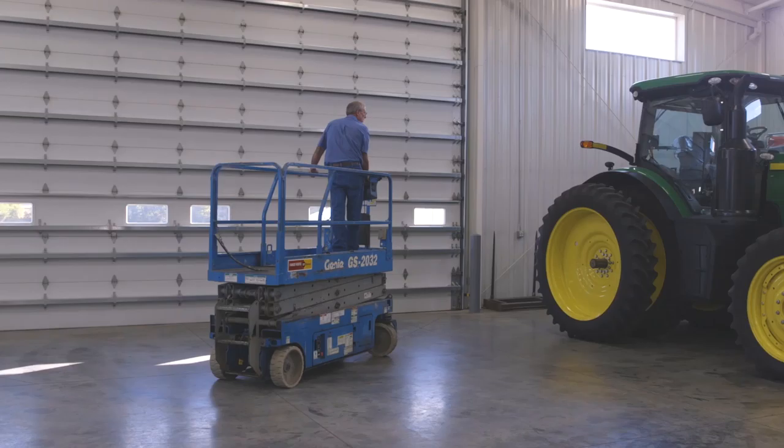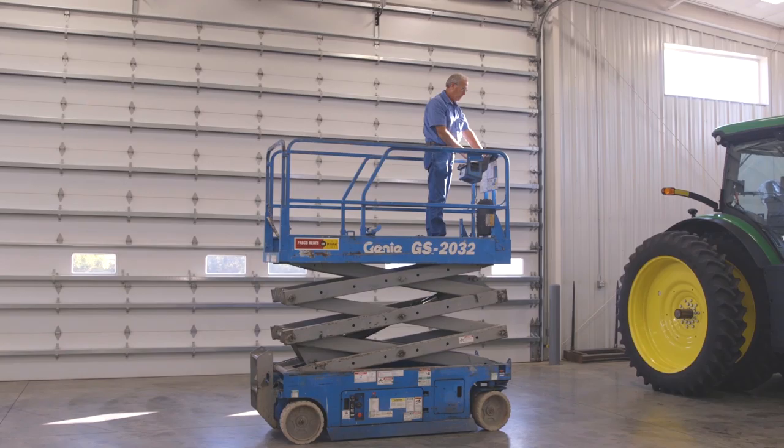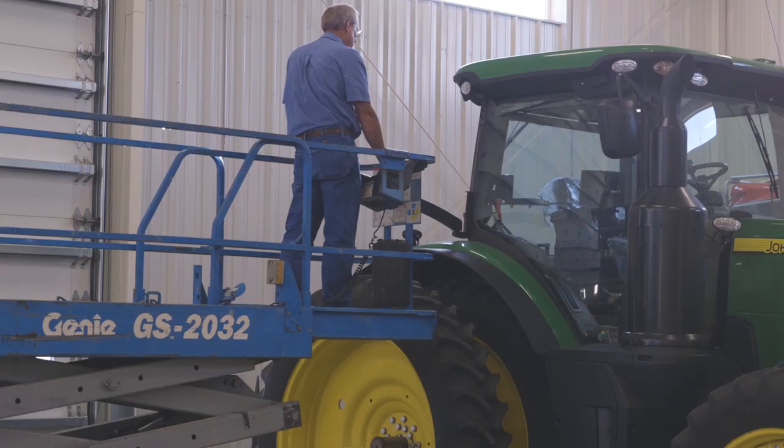The two other things that I noticed here, and this is the second time I've seen this in a farm shop, the scissors lift that you had. Oh, yes. This was one of those things you don't normally see in farm shops, kind of an indispensable tool? Yes. Well, we use it on the combines, tractor cabs, on the roofs and stuff, and especially the semi-trailers for tarps and everything like that. It's much safer than a rolling ladder or anything.